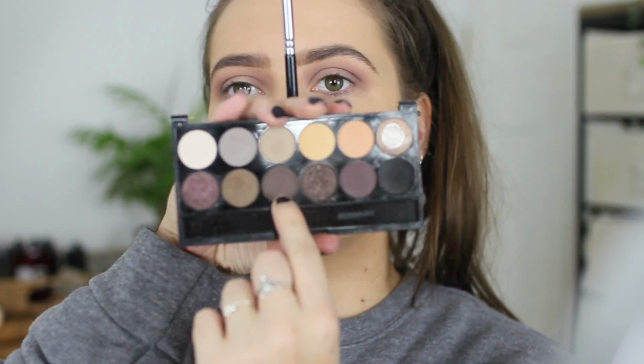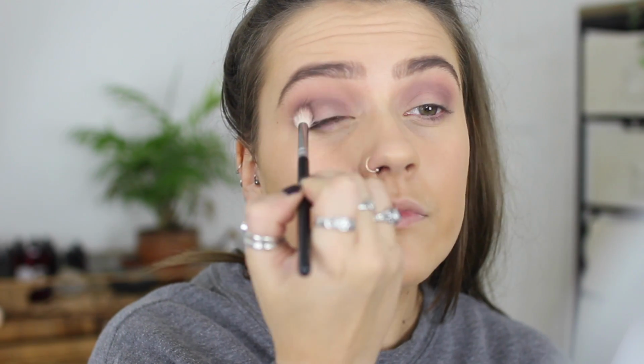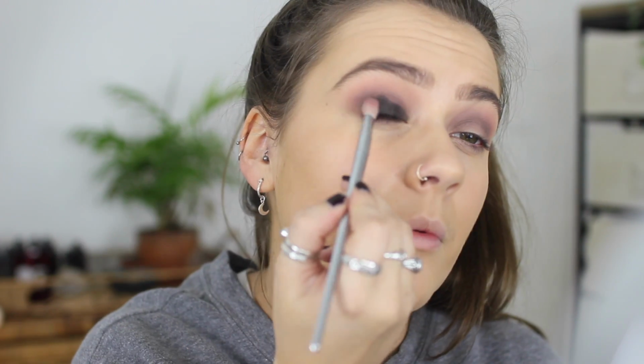I'm now going to go in with this dark brown, which is like the second darkest shade in the palette, obviously bar the black. And this is going even tighter into the crease. Oh my god, I would have loved this. To be fair, it's still pretty and I would still wear this look. Okay, then I'm gonna go in with the black. Probably should have used an eyeshadow base there, but I would have used Smolder, I think, probably from MAC. I don't know if I still have that. I think I probably do.